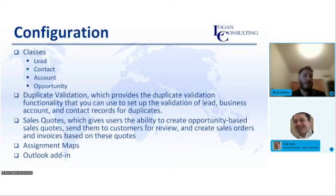And then you start getting into leads and opportunities, which also have classes. Lead classes might be, again, the industry, the sector, or the source of that lead. There are other ways to categorize those things, but those are just some examples.